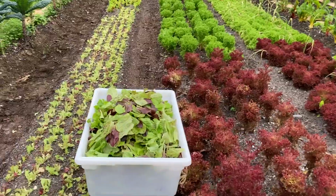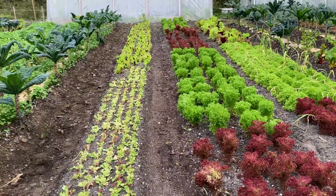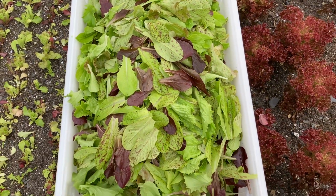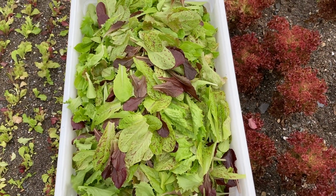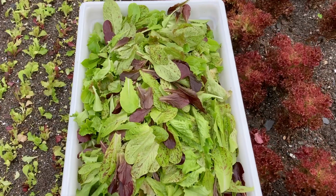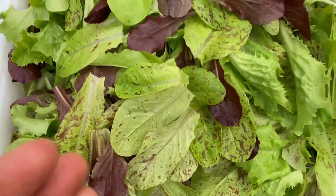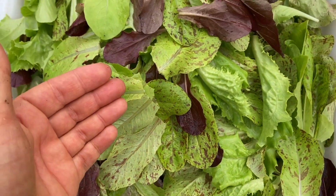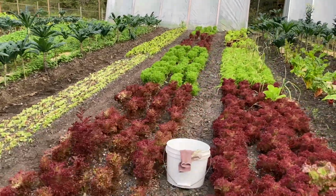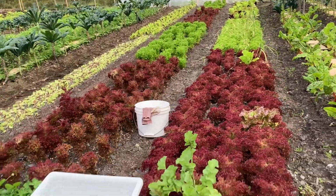This basket, half bed, 20 feet, lofty salad mix, and we'll see how much this weighs. It's about the perfect size. Perfect size. Moving over from the lofty to this bed of Salanova.